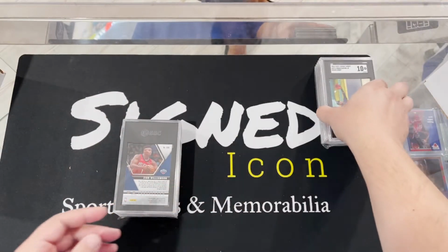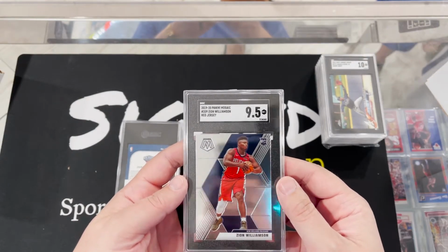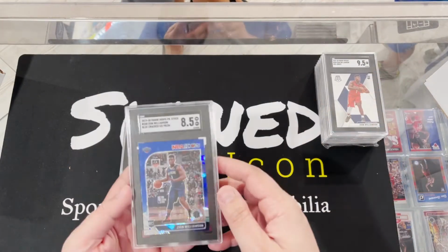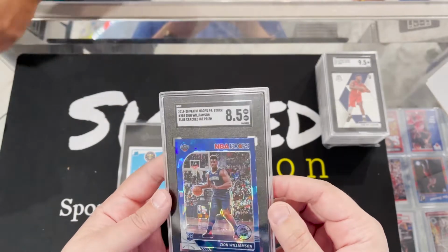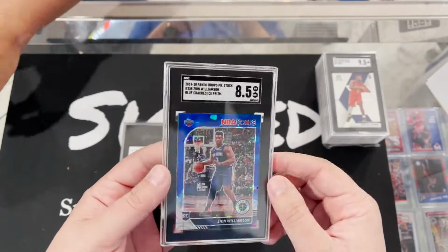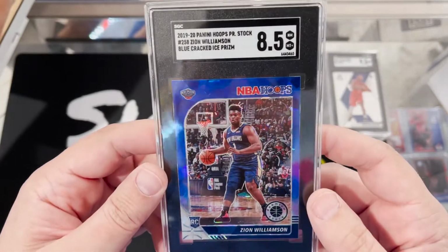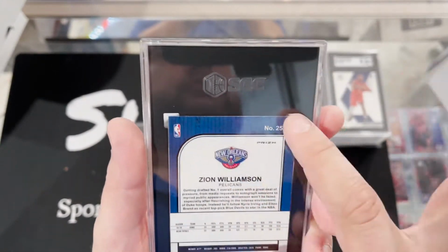There's another 10. Mosaic Zion Red Jersey, so the short print variation, 9.5. Ooh. Premium Stock Zion Blue Cracked Ice, 8.5. No good on that one. That's a rough one. We kind of wonder what's going on with that. Little OC for sure. Maybe some edges.